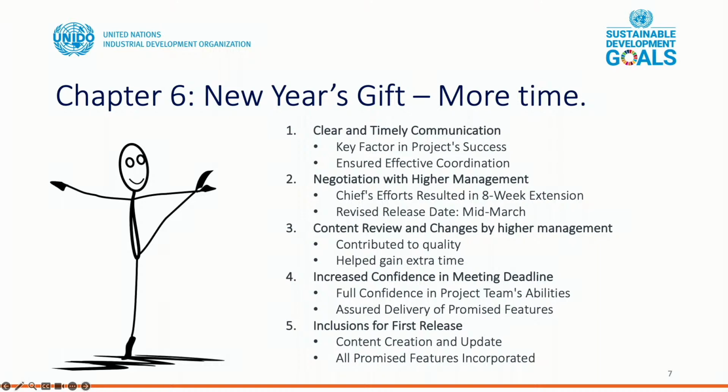But due to some last minute higher management content review and changes that they wanted, which goes on forever, and with some good negotiation by our chief with the higher management, we managed to get 8 more weeks. Now I was fully confident that we will be able to meet the deadline with the promised features of the first release, of course, including the content update and creation.